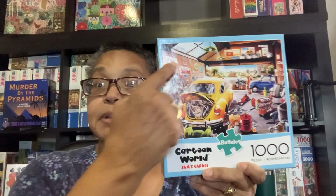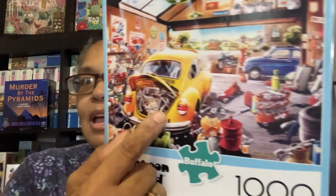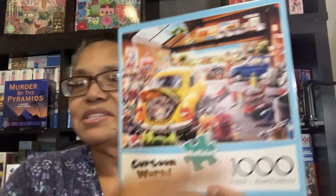It was so hard because if you see all of this in the garage, and you see all of that, and you see the engine, which in Volkswagen Beetles is always in the back, and then you have all, oh goodness gracious, this puzzle was challenging, but I loved it. Loved it, loved it, loved it. So this is a solid. Out of these batches, I think I've done four or five of these that I've shown you so far.